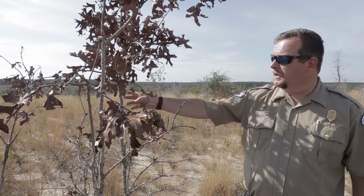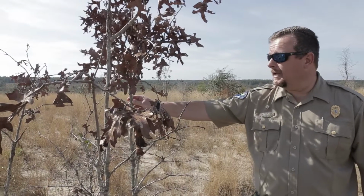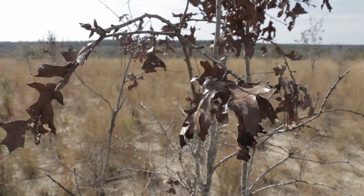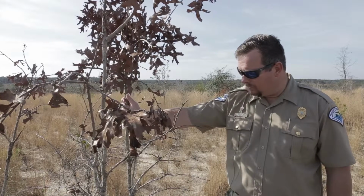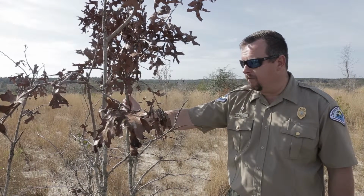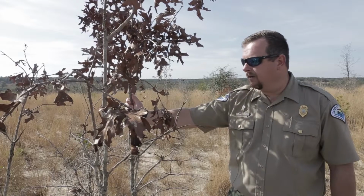This here, what we're standing next to, was a turkey oak. It was burned back in May. It hasn't had a growing season yet to come back. There's one thing about fire: it'll help maintain these trees. It won't kill them, it'll kill some, but it won't allow them to overtake and be the dominant tree in this area, because they would be very thick over a short amount of time if they weren't maintained by fire.